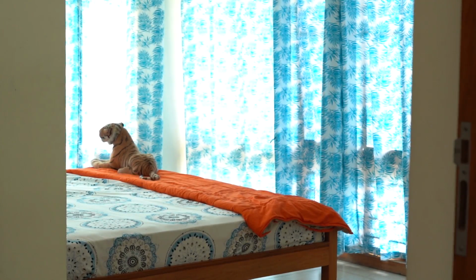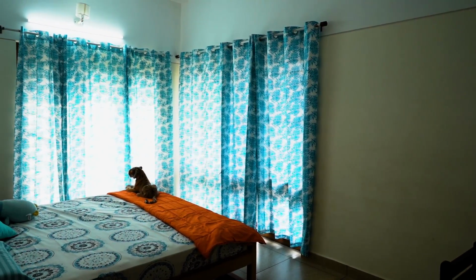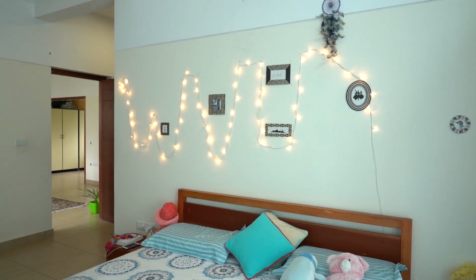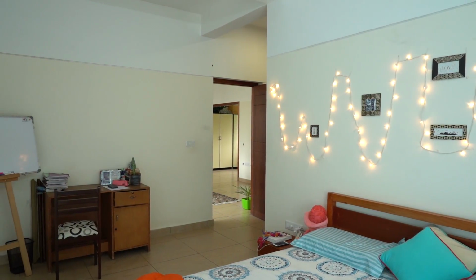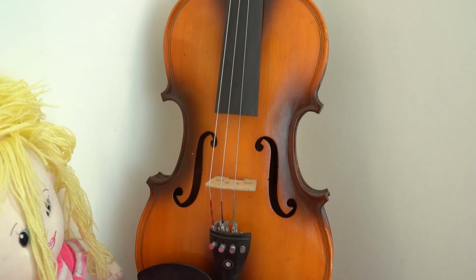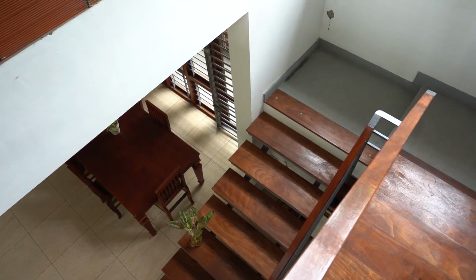This is the final bedroom here. Let's check it now. Everything here is arranged neatly. Wardrobe and dressing area is provided here. Now we have covered all the residential area. Next, let's move to the office space.